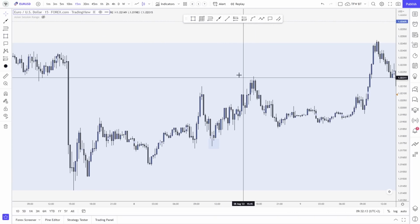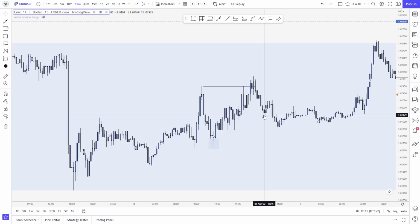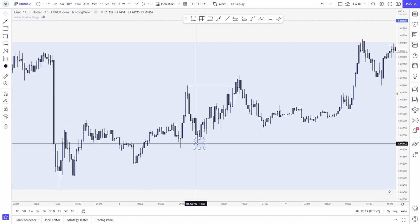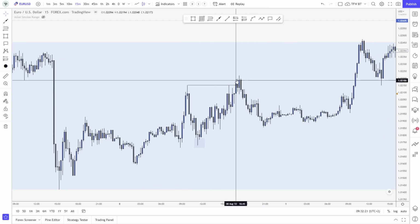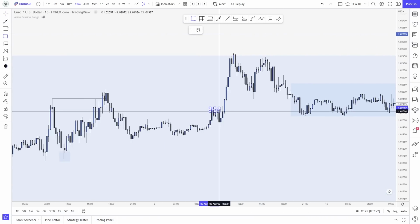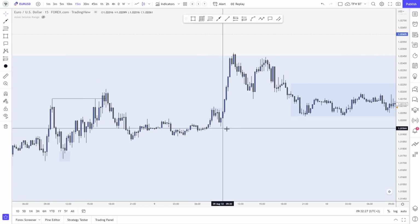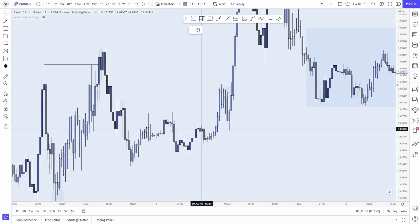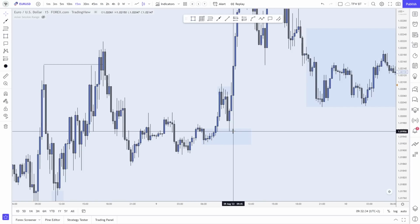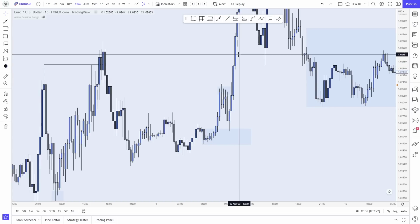Beautiful push. I do believe I rode it towards this high, or I took some partial somewhere right there, but it was a 5-hour trade from this low to this high, right? And then I took a short precisely right here. So I caught this little move, right? And I was looking for the market to pull back towards this range, but I was looking for my 1-minute entry long right there. But the market just tapped and went, right?